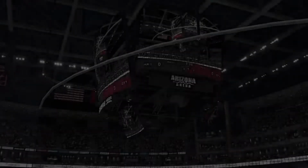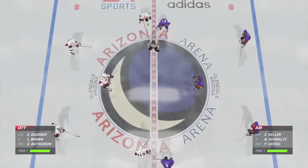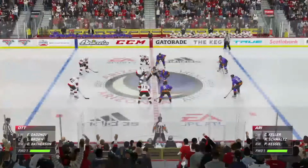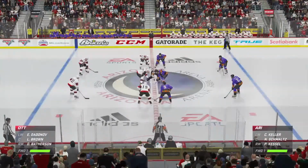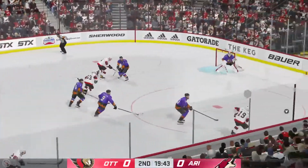Five to 3 shots in favor of Ottawa. Not very many shots in the first period. It remains 0-0. Forsberg and Ranta are still keeping their shutouts. Face-off won by Ottawa. Here's Dadonov. Over to Batherson.